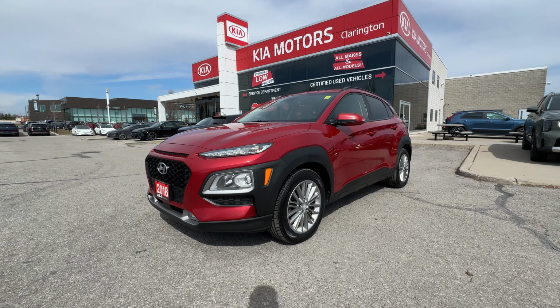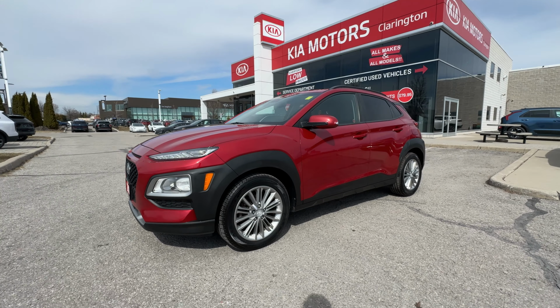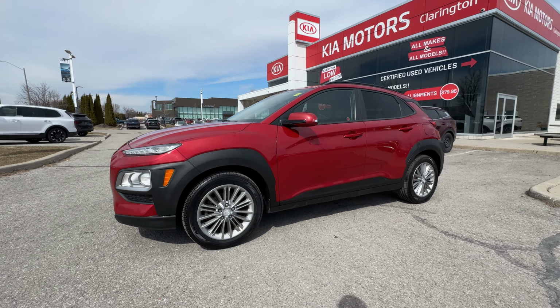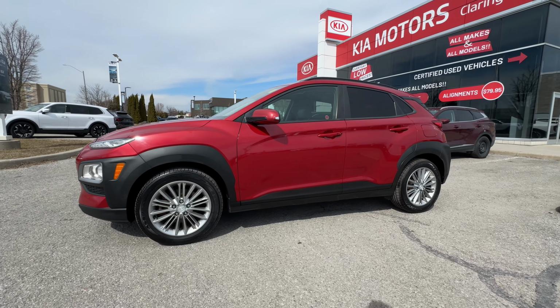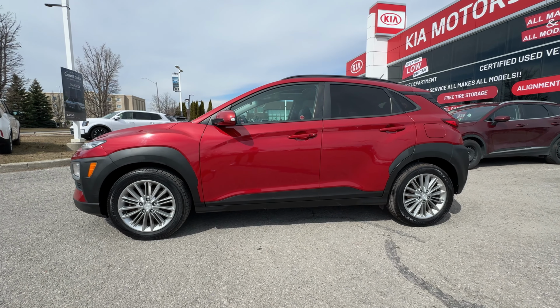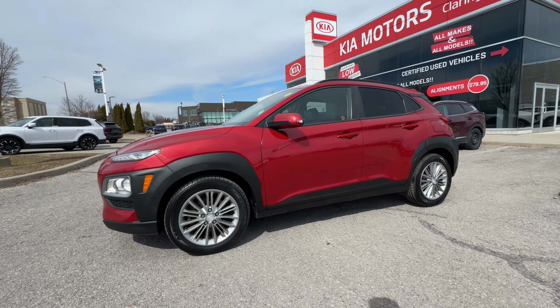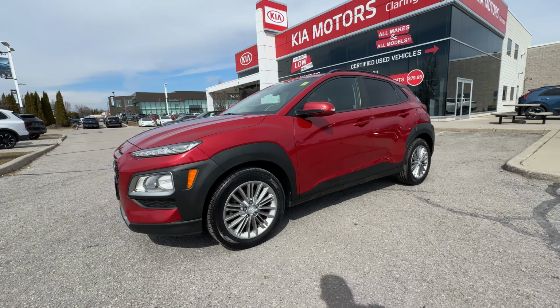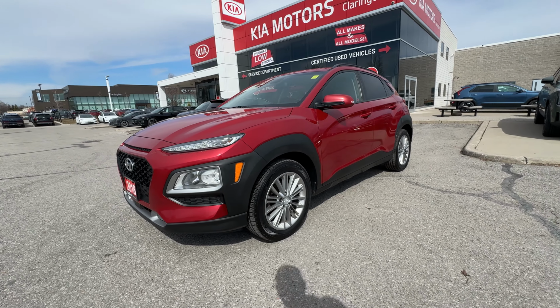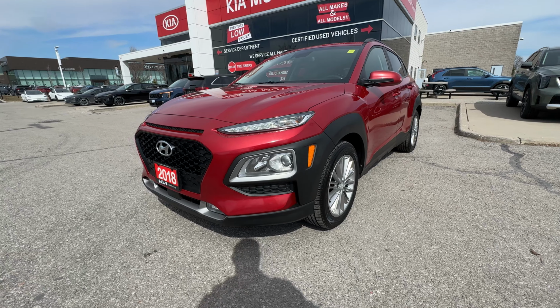You have found a fantastic value find on the lot. Today we're going to take you on a tour of this 2018 Hyundai Kona Preferred with the Sun and Sound package, all-wheel drive as well. This is a one-owner vehicle with no accident history and just over 131,000 kilometers. Now, the purpose of this tour is to give you an exterior and interior look at the condition, as well as some of the great features on this Kona.